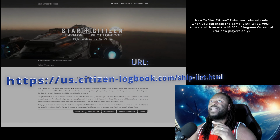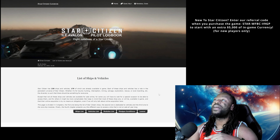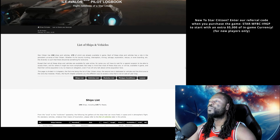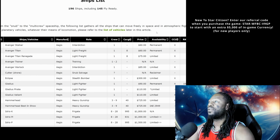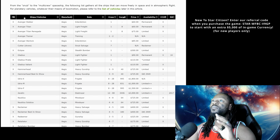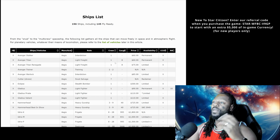But let's get into this, because I want to show you this list that I found. So this is the logbook, us.citizen-logbook.com/ship-list.html. But if you just type in Star Citizen Logbook, I'm pretty sure it'll just come up. Star Citizen Logbook, list of ships and vehicles. I like this because it's just a pretty simple list that you can look at. But when I started thinking of this, I was like, wait, what is this? I don't know what the FR stands for. The Idris, cutter drone. Oh, flight ready. Okay, yeah, that makes sense.